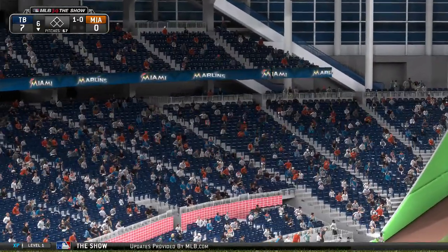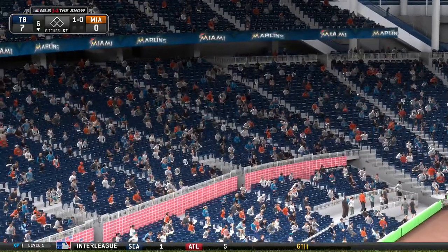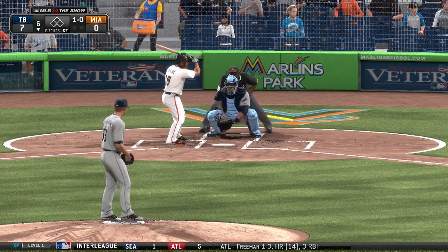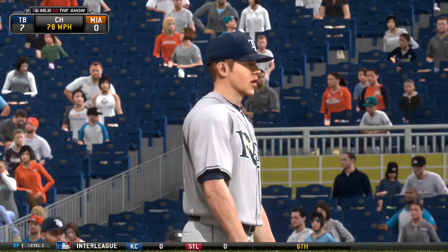Since we have a bit of a blowout on our hands, Steve, your thoughts on the home run sculpture out there in left center field? Colorful? Here's a changeup that's right there, 1-1.